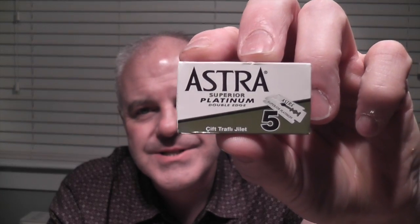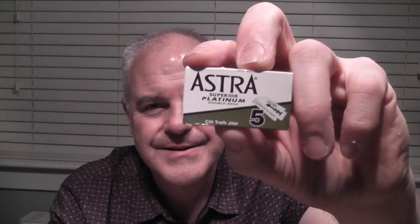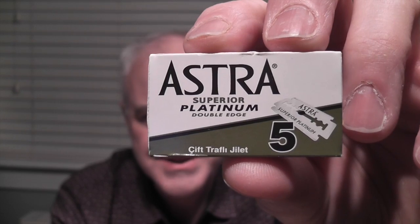So my number 1 DE blade is Astra SP. Every razor I put these in, whether it's mild or aggressive, they just work for me. They're just a fantastic blade.